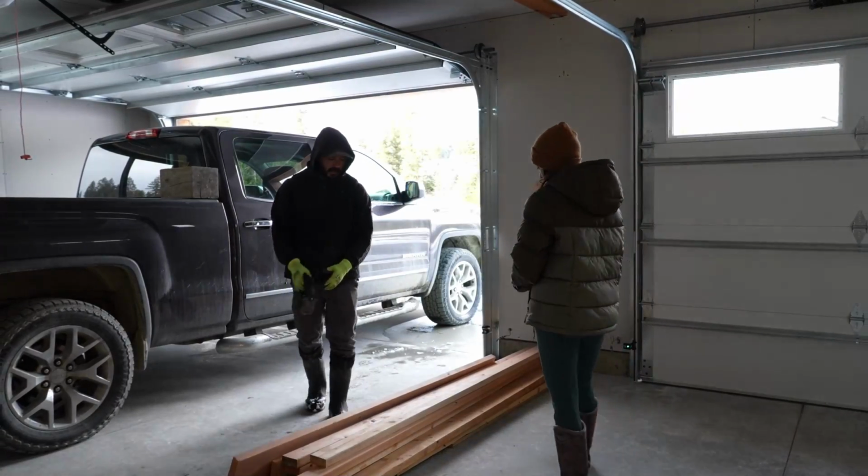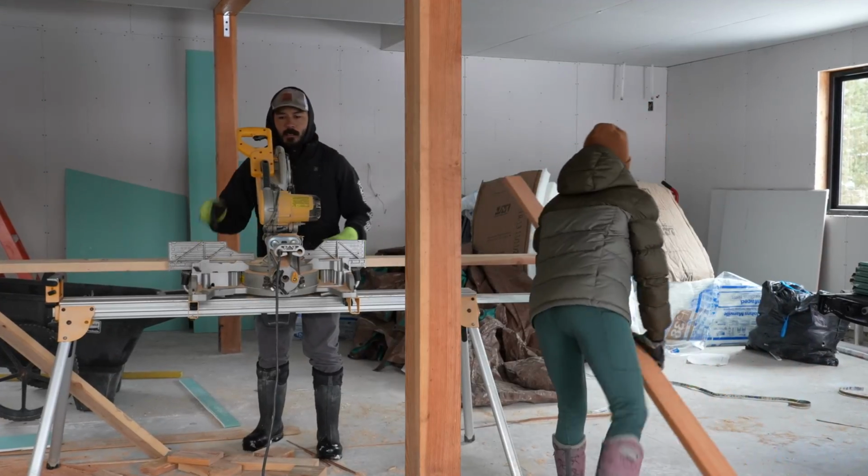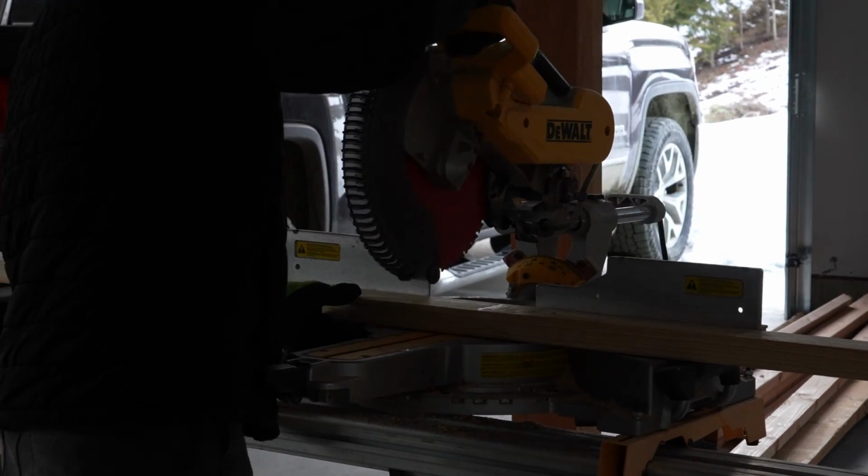Come on, let's build some walls. What do you say? I'm ready to build some walls. Now that we got everything ready for the stump grinders to come in 2 days, we are back in the addition build and ready to get to work.